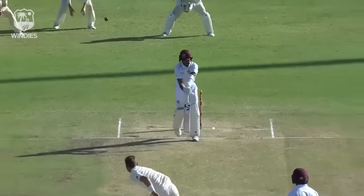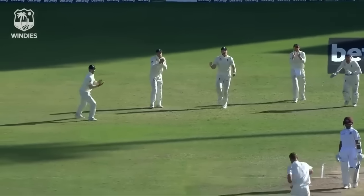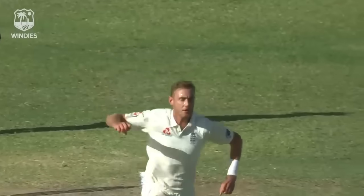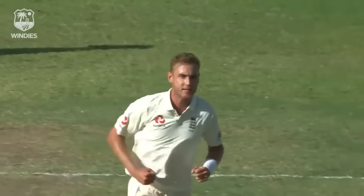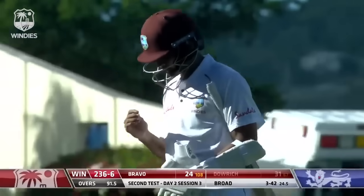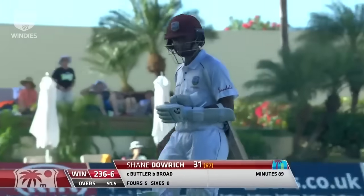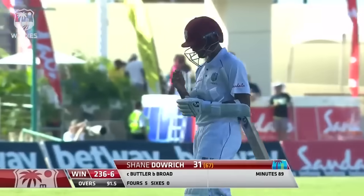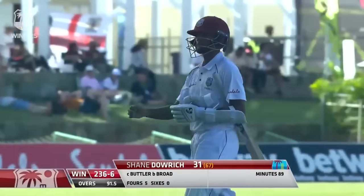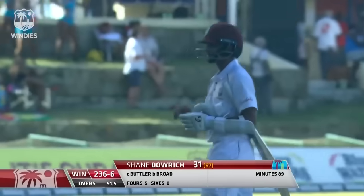This one kicked off a length, took the shoulder of the bat or the glove and just looped to Jos Buttler, who's put down a couple of catches today, but wasn't going to drop that one. It just dollied to him off the end of the finger or thumb. Not the first batsman to be rapped on the knuckles in this game, and he won't be the last. He's played well though, 31 from 67, 236 for 6.